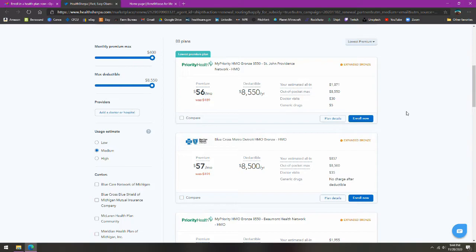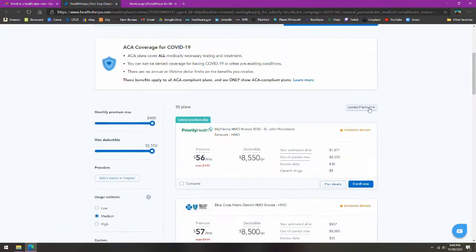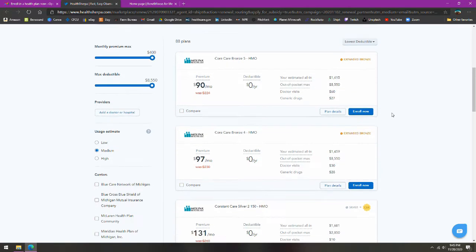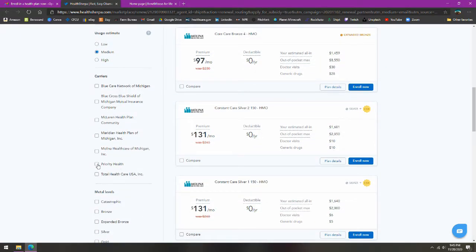So you can see they're offering some low premium plans with extremely high deductibles, versus I made this switch to lowest deductible. And we're seeing $60 doctor visits, $30 doctor visit, or $7 more a month is going to be a better deal. But an $8,000 maximum out of pocket could really hurt you if anything were to happen. You can always switch if you have a certain doctor you're looking to stay within their network of.